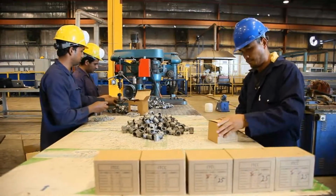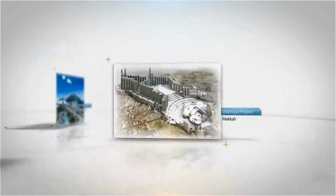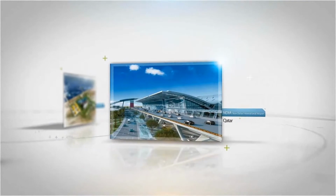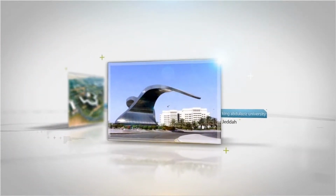ITCC EMT conduits have been used and approved in projects such as Princess Noura University in Riyadh, Shamia Project, Haram Expansion in Mecca, NDIA, New Doha International Airport, Qatar, Rabigh Power Plant, and King Abdulaziz University, Jeddah.